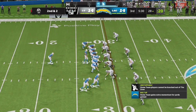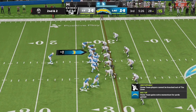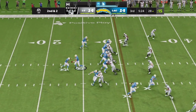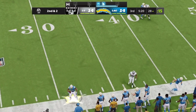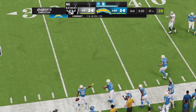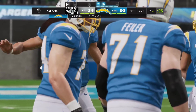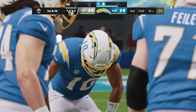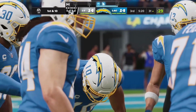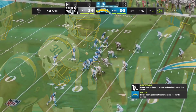Line of scrimmage, the 28 now as they come up on 2nd and a couple. 4 down, 52. Off the play fake to Ekeler, it's Herbert. He'll drop this one off to Ekeler. Another catch for him there on this drive, Brandon, and it looks like they're going to utilize him out of the backfield any way they can. And that time they pick up a first down. So now on defense, do you assign a man to him and try and cover him before he gets going?